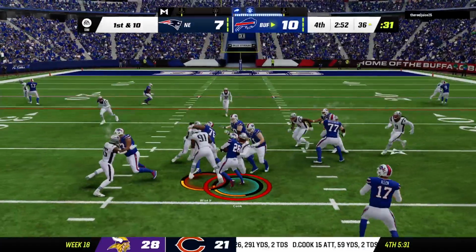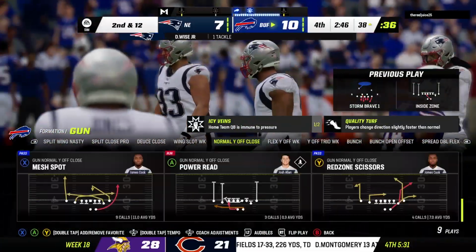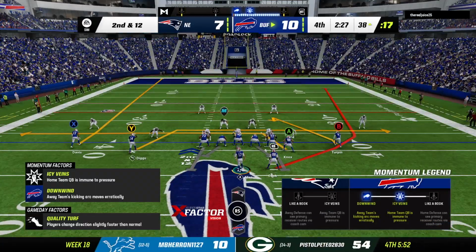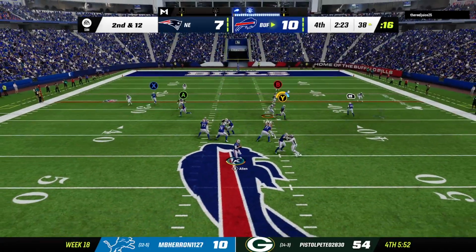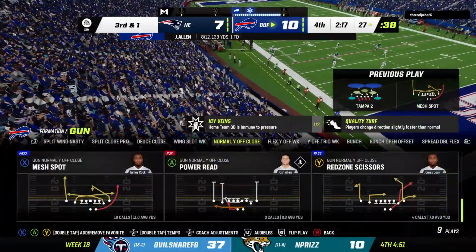Up the middle, it's Cook. And I think this defense knew what was coming as he is smothered behind the line. 2 yards the loss, 2nd and 12. To the air, Allen. And Diggs has it. And he'll be brought down at the 27.